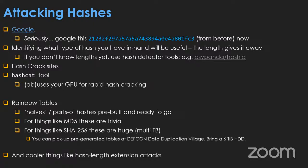And then people like Ange Albertini and other really smart people have done stuff with extension attacks on hashes that we're not going to cover, but there's always a way to try to short circuit or meet in the middle or try to defeat the cost of forward computation of these hashes to break them.